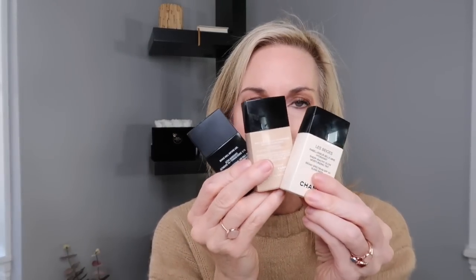These are your 3 travel-friendly foundations. This one comes in at $40 and then these other 2 are at $50. Again, this one is going to be 30 SPF and these ones are 15.